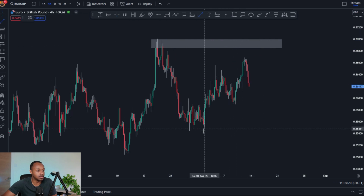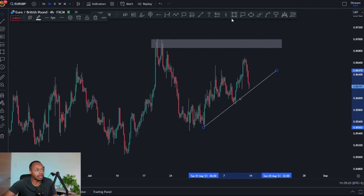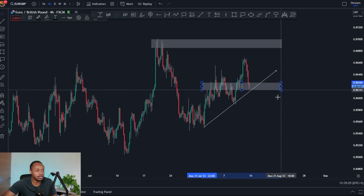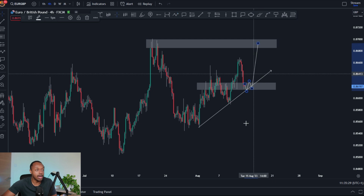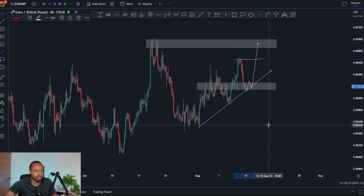You can see we're starting to print these higher lows together. We're coming back into a nice area of confluence and broken resistance and support. If we can throw some wicks and see some nice rejection here, I do believe there could be some nice buys back up into that zone, or at least the high here on the left as well. So I'm starting to gain some traction here with Euro Pound.